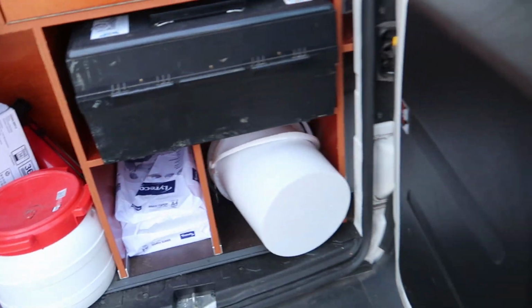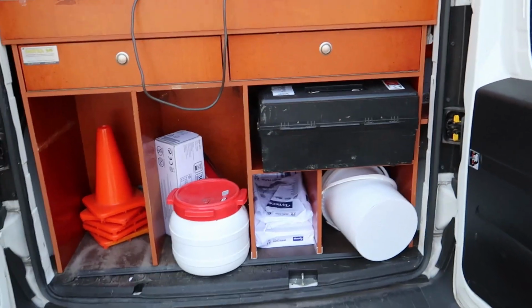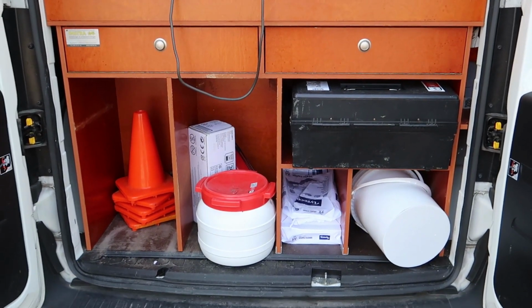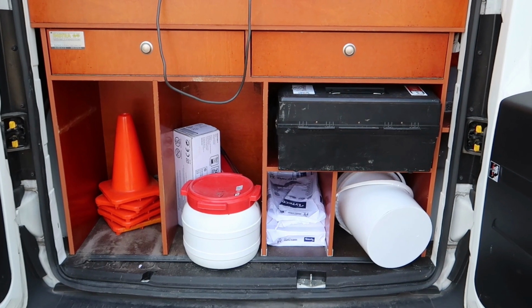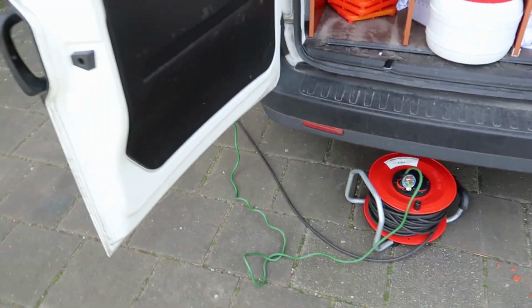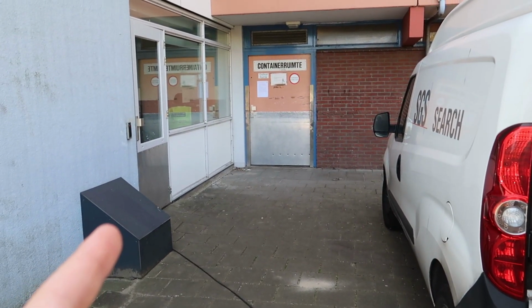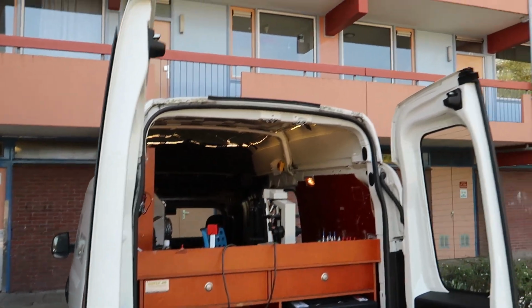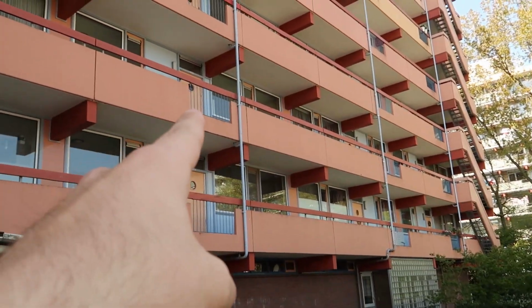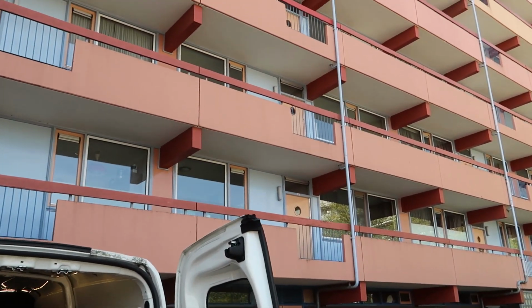I can open the back doors here, and I have a lot of storage space in here, so I have some traffic cones in case I ever need to make sure that nobody takes a parking spot that I need to be close to the containment. Because if you look here, I have power that I'm hooked up into, and this is just a place where people put their bikes. But let's see, right over there, this one, that's where the containment is, and usually I get power from the containment.